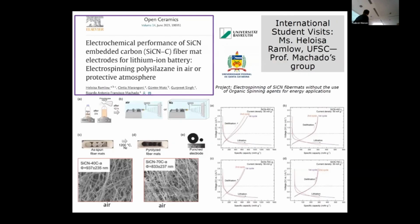This is another paper that came out this year, June actually. This is Eloisa's work. She conducted this research at University of Wyoming. She would take silazane, which is very difficult to spin compared to siloxane, at least that has been our observation. She would do the spinning in air versus spinning in nitrogen, in air with 60% relative humidity, and the pyrolysis done in nitrogen. What we noticed was that the fibers produced in air were considerably thinner compared to fibers produced in nitrogen.